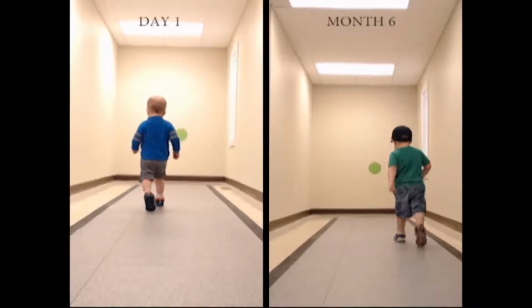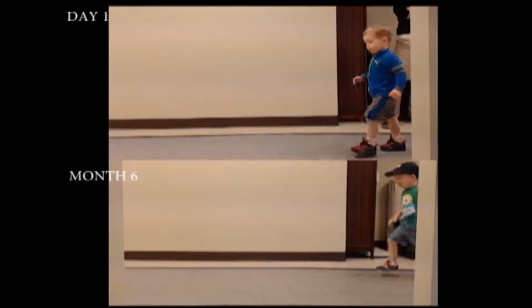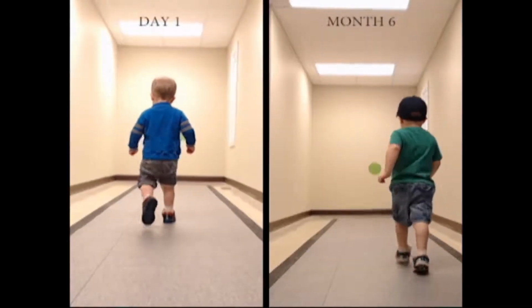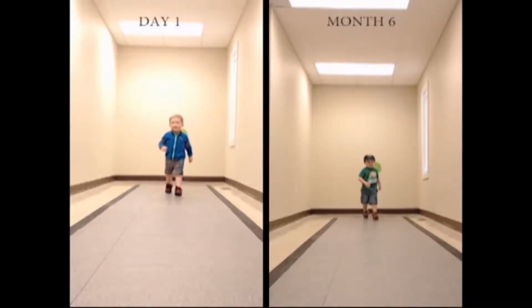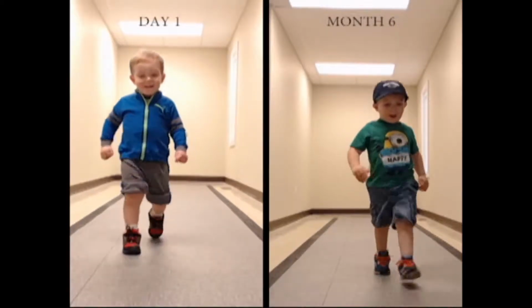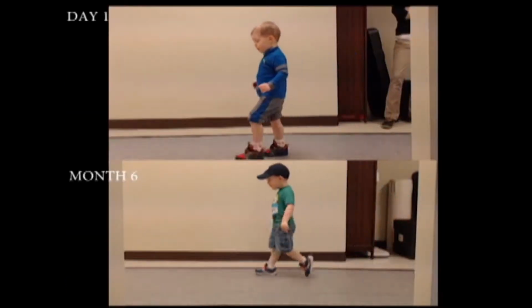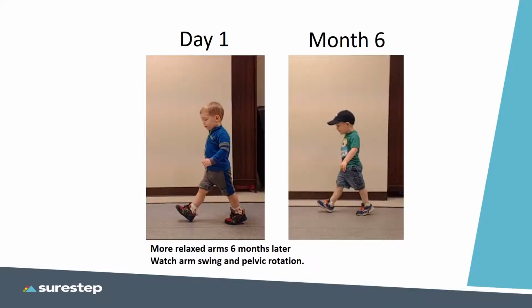More fluid, smooth gait pattern from 6 months. A little more pelvic rotation, definitely better stability overall, and better postural control. And a much more fluid heel-toe gait pattern. So doing a comparison side by side from day 1 to month 6, we can see much more relaxed arms 6 months later, and we see much better swing and pelvic rotation. Let's watch in slow motion for a couple steps as we see the difference from side to side.